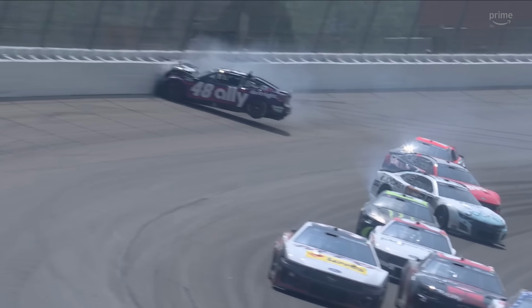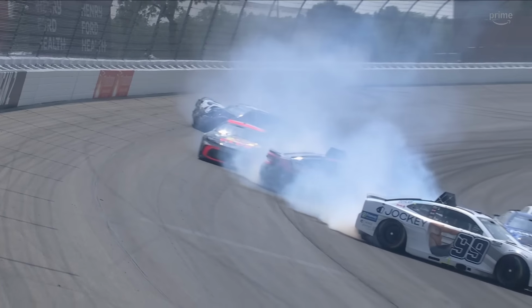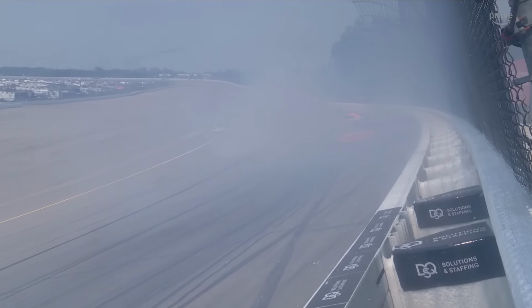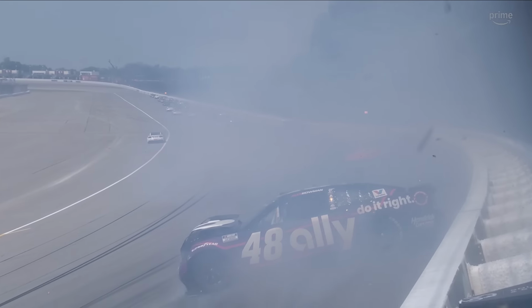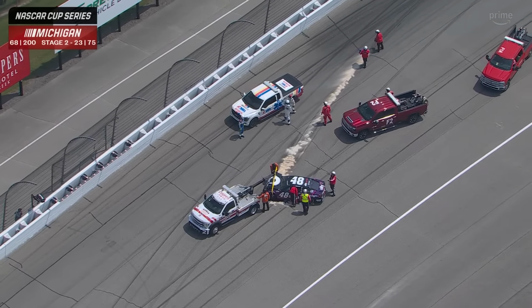Look at this shot. Unbelievable. The amount of force, 3,500 pounds at 180 miles an hour. And then right through there, you're going to see Briscoe get turned a little bit and slide down to the left. Let's go to 48 radio, listen in with Alex Bowman's group.